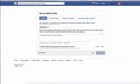You can put more than one. So I'm going to put nail salon, beauty salon for the purposes of this, and then you've got 155 characters to give a very brief description about what your page is about. Again, this is important to make sure that people know they're in the right place and know what you do. Okay, so I'm going to put in there: Holly's Nails offers shellac and gel nails with the best manicures and pedicures in Bournemouth. Perfect for 10 parties. Okay, so a short description.